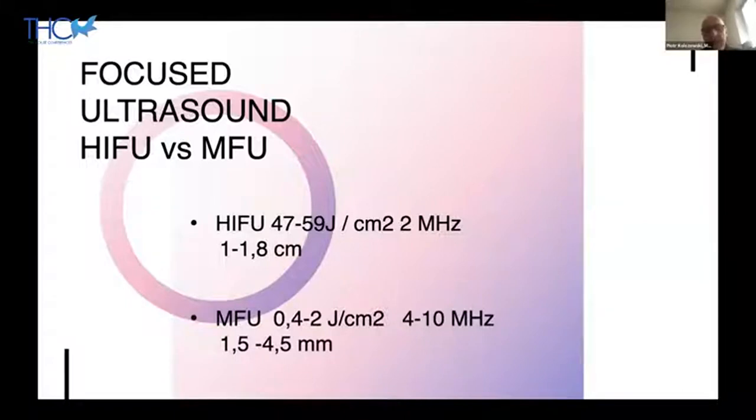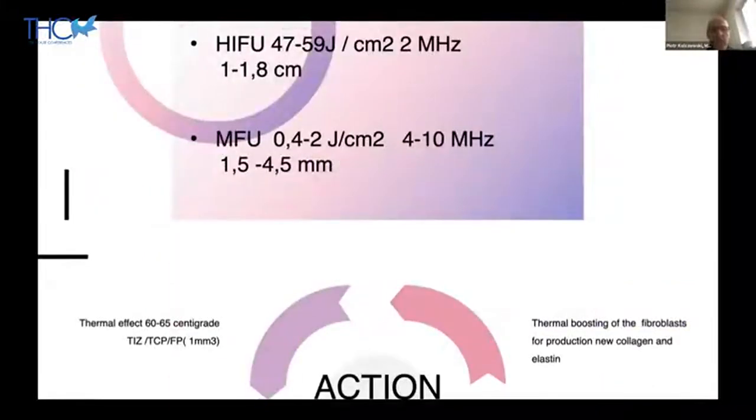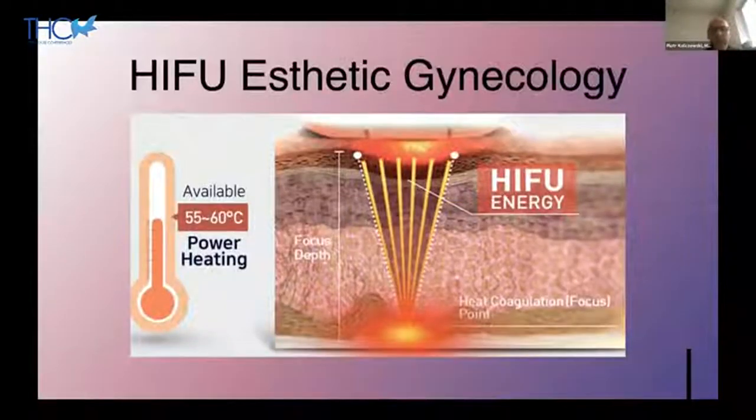And we must distinguish it and remember that this ablation, this cavitation effect, doesn't exist in our gynecological devices. We see here the course of the HIFU wave: it goes through the tissue without affecting it until it reaches the so-called focal point, where the energy is focused to a temperature of 60 degrees centigrade, and in this way boosts fibroblasts to produce elastin and collagen.